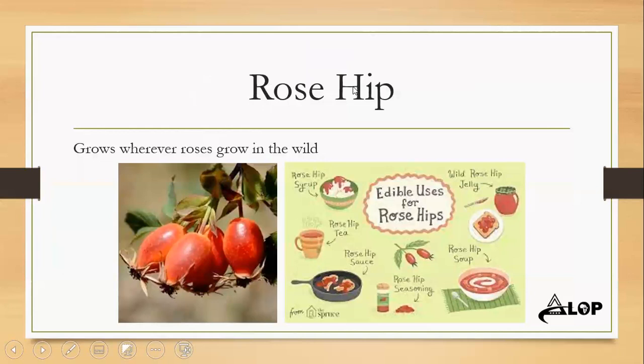Now, this one is the rose hip. Everybody has seen rose hip before, because these are the little fruits that grow on the rose plants. And not only do they grow on the wild rose plants, they also grow on your cultivated rose plants as well. So your rose hips, you can do all kinds of nice things with rose hips, like making a soup.